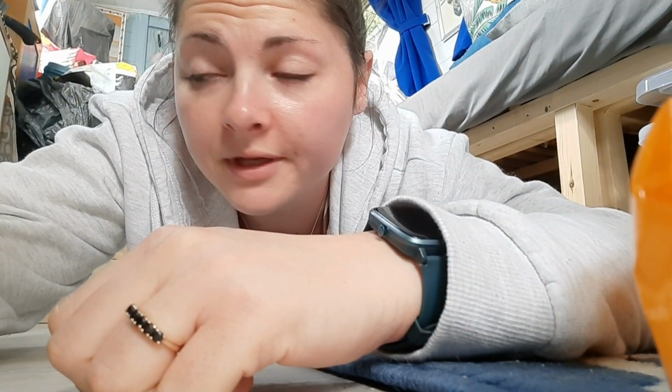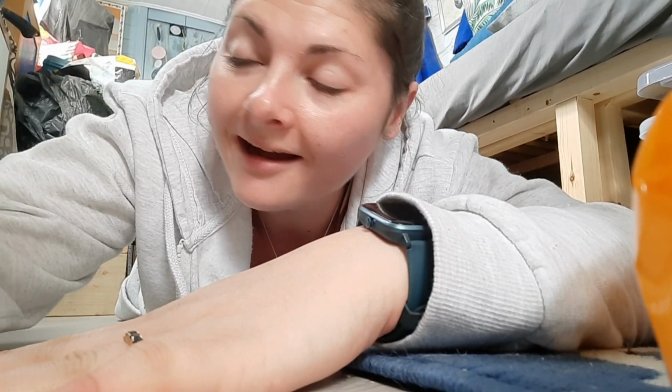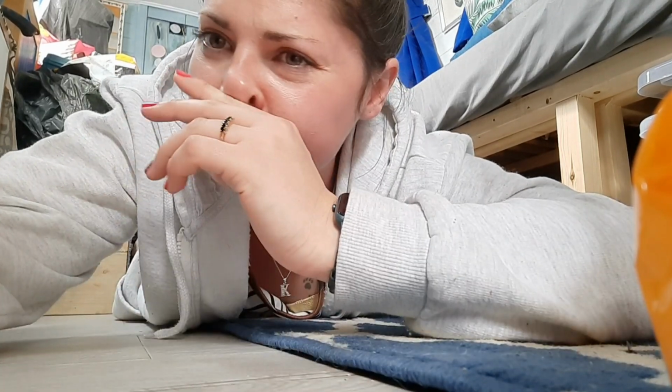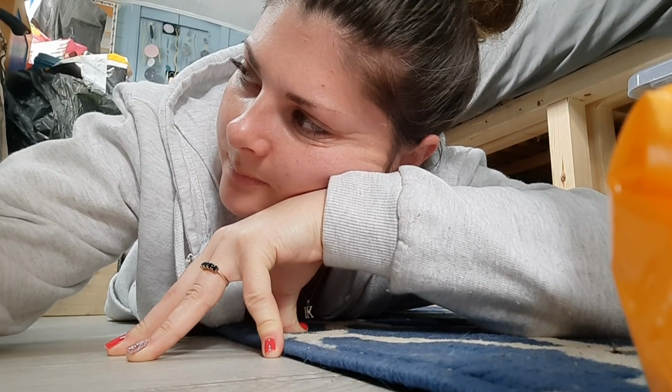I'm lying on the floor because I'm obviously painting this cupboard door and I can't be bothered to get back up. So yeah, it doesn't really matter that I'm going slightly out of the lines because I'm going to do the washi tape anyway, so that'll cover it up. But it needs like a second coat of the pen anyway. But I have gone a bit messy, but that's okay.